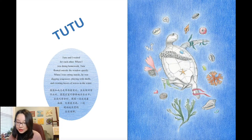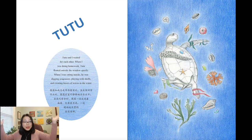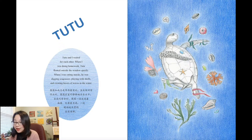Tutu and I waited for each other. When I was doing homework, Tutu floated outside the window quietly. When I was eating snacks, he was digging sea grasses, playing with shells, and creating layers of waves in the water. I really love this drawing. You can see from the screen, Tutu is so happy dancing around all the colorful shells in the ocean. I just love it. It's a very happy mood for everyone.